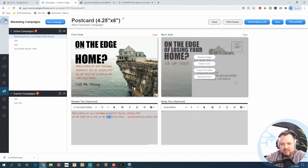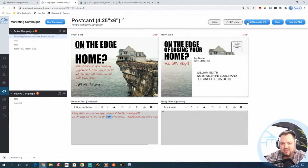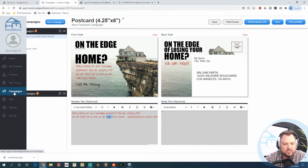You see, it's already got the first address, it's got a sample address in here. You hit the button, it does all that. You hit the print and mail, you put in a credit card, you're off to the races.